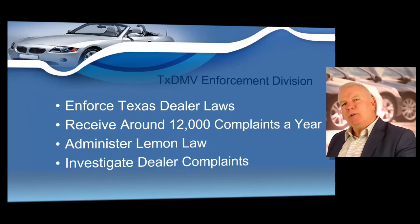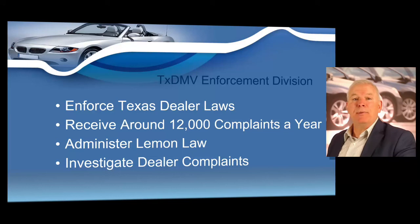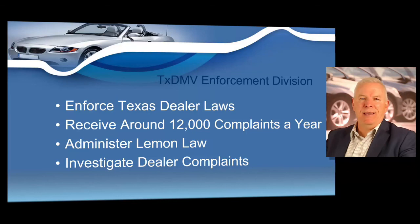Next, I want to talk about the Texas Department of Motor Vehicles Enforcement Division. Texas laws are enforced by the Enforcement Division, and they receive about 12,000 complaints a year. They investigate limit law violations and they also respond to dealer complaints. The Enforcement Division receives about 1,000 complaints each month, and enforcement investigators make contact with dealers and complainants to collect information based on complaints that are received. Investigators also assist law enforcement by training officers and other agents on rules and regulations that apply to dealer licensing.